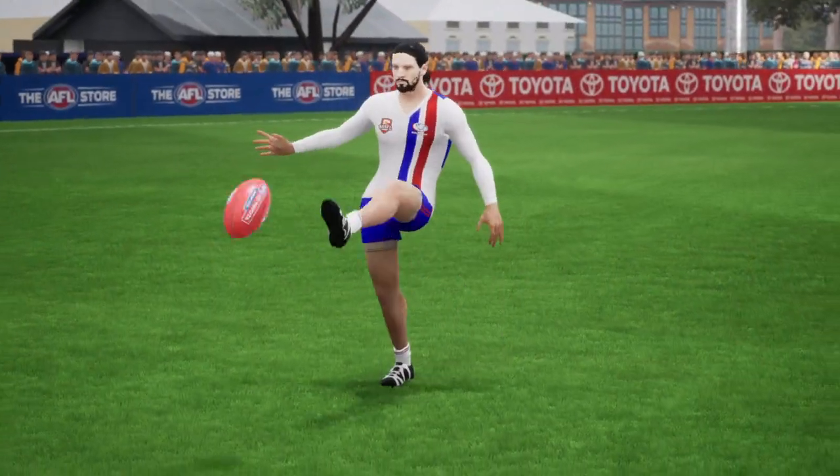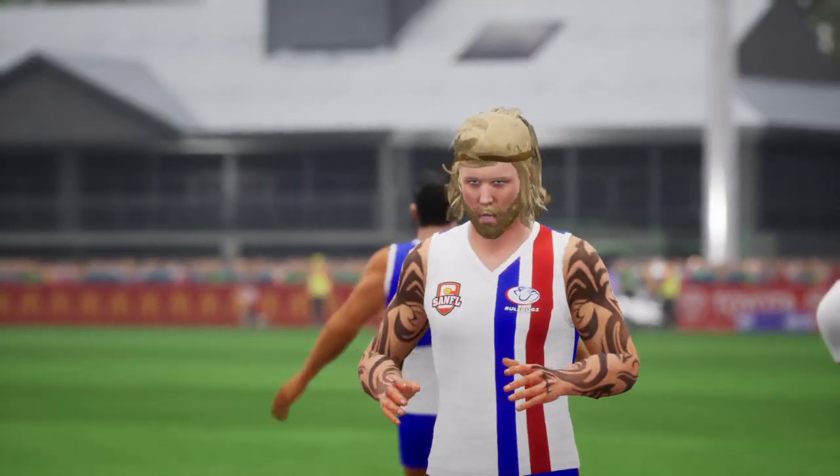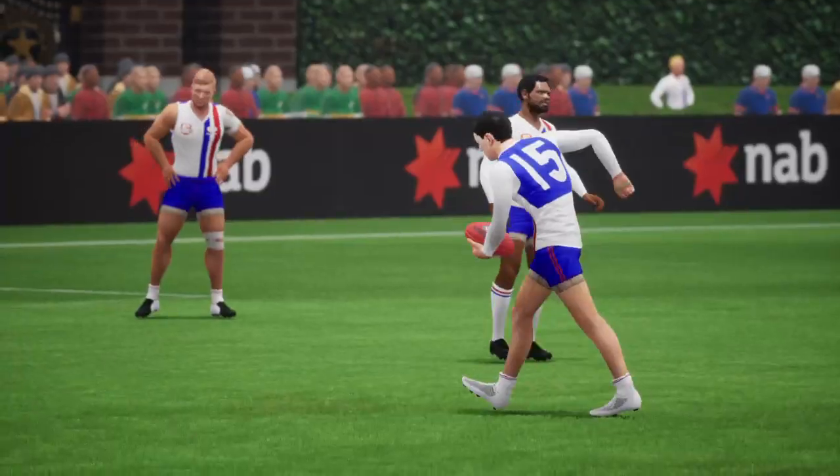For me, it's all about the Bulldogs forwards. If they get on top early, then look out, because they might be hard to stop.